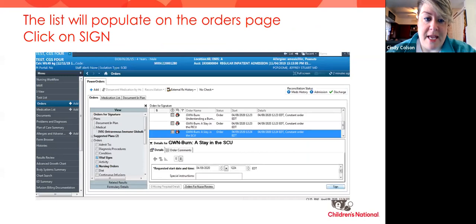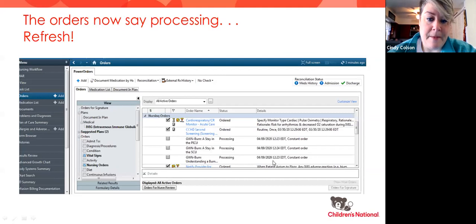Once you choose the videos that you want, the screen will pop up. So you can see that I chose for this patient understanding a burn injury, a stay in the PICU, and a stay in surgical care. That way my patient and their families could see the difference between the two. And on the bottom right, you would click sign. So down here, there's a little button that says sign.